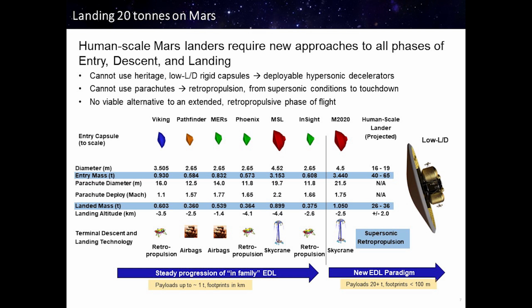So let me turn my attention to Mars for a second. Landing 20 tons on Mars is going to be a major challenge for us, especially the entry, descent, and landing. If you see on this graphic down here, the entry vehicles we've sent to Mars to date have been limited by the size of the launch shroud of the rocket that we launched them in. And so they're restricted to about 4.5 meters in diameter. This limits the amount of hypersonic deceleration we can do because of the thin Mars atmosphere. With the low masses that we've landed so far, up to 1 metric ton, we're able to use parachutes or retropropulsion in the way of sky crane or airbags or propulsion under the lander to slow us down and land us softly enough. But for humans, we'll need a larger decelerator to take more advantage of the thin Mars atmosphere.